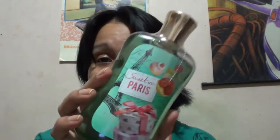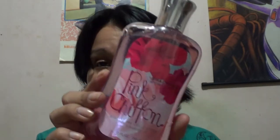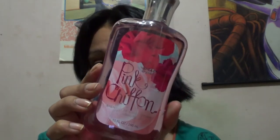I also got Paris in Bloom shower gel. Sweet on Paris. I think she found that, I heard too many good things about this one. And Sensual Amber, and here it says new improved formula. I don't know what that means, but okay.